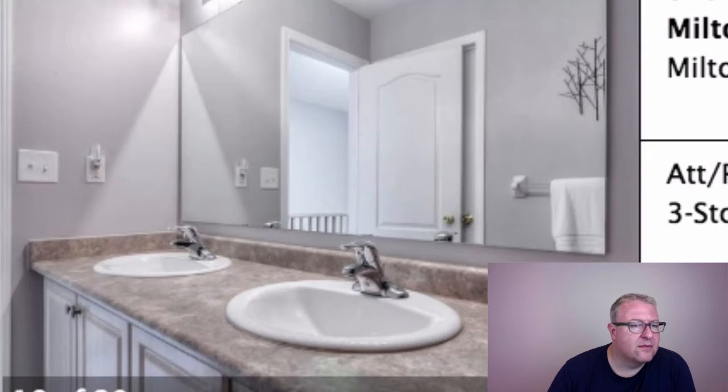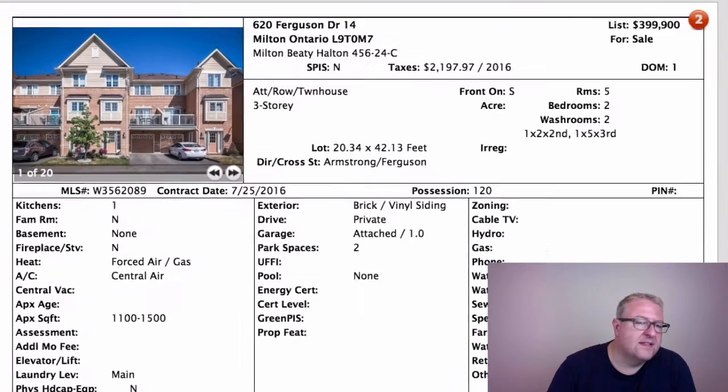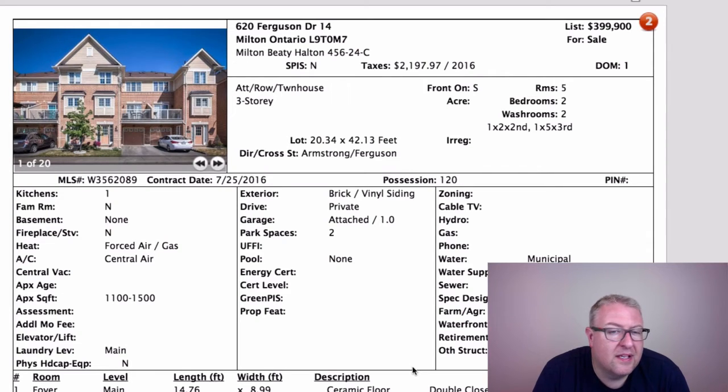There's 2 bathrooms upstairs. Like, even the Mattamy ones are going for $420, $425 if they're good, and this one's actually a little bit bigger. So I wouldn't be surprised if this one sold even up to $430, or maybe on a good day up to $440 is what it could sell for, given the size and given what other homes have sold for.